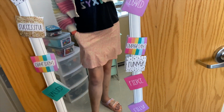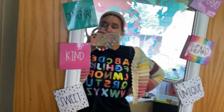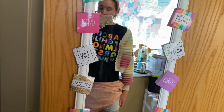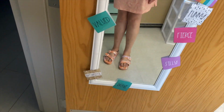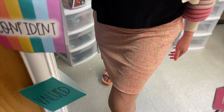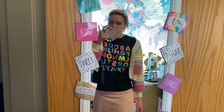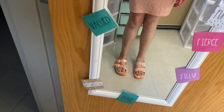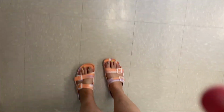This skirt is awesome because it has pockets on both sides and there's even a back pocket. It's technically a golf one, which is awesome. So not only is it like longer shorts, 3 pockets, it's actually long enough that I can wear it to Walmart. It's a bit of an interesting pattern though. It's like greenish, pinkish, orange. So it works with a lot of my teacher outfits, but not a lot of my Walmart outfits, because I wouldn't wear this to Walmart. And then my shoes are a bit of a platform Walmart sandal from last year.